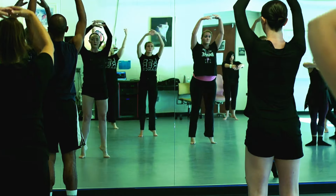One and two, contract attitude. One and two, chest lift attitude. One and two, contract attitude. One and two, chest lift attitude. One and two, toss. Ball change, spiral, soutenu, and boom, and toss.